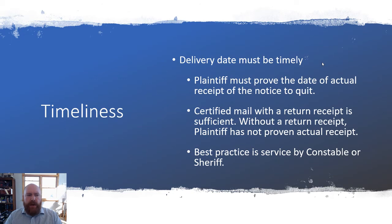Delivery date is really important as well. So that's what we're talking about. It's the plaintiff's burden to actually prove when the notice was given. I've had some clients that are surprised to find out that mailing the notice to quit, ordinary first class mail, isn't sufficient. You actually need to have proof that they received it. I suppose the defendant in a later eviction proceeding might agree that they received it, and the honest ones hopefully would, but it's easy for them to say, oh yeah, I never got it. And in that case, you're stuck, because one of the elements of an eviction case that you have to prove is that the tenant actually received the notice to quit.